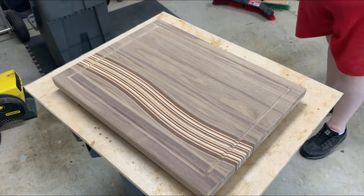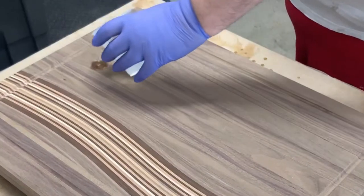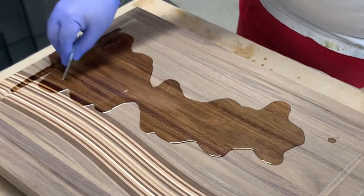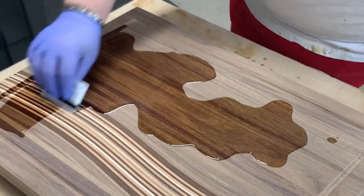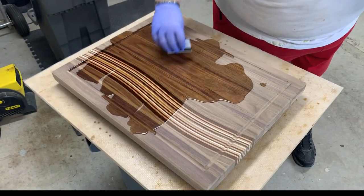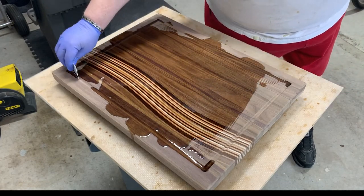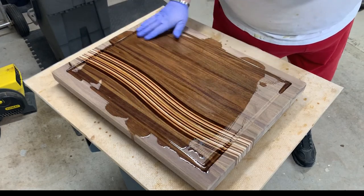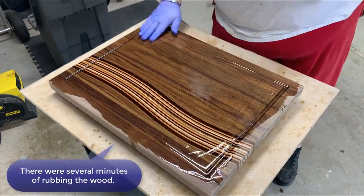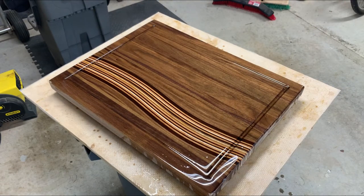Okay, this is every woodworker's favorite part. You put the finish on, or the oil on, and you get to get a really good understanding of how it's going to look. Well, the juice groove is doing its job. Okay, now we just let that soak in until it's ready for some more. Then we'll flip it over and do the other side.